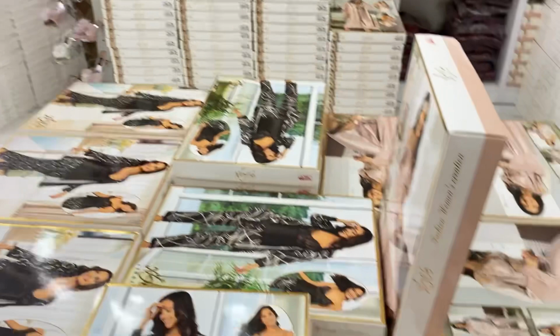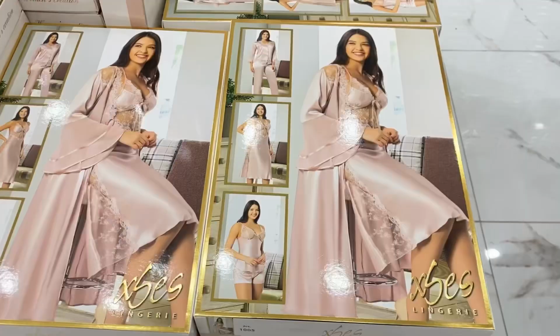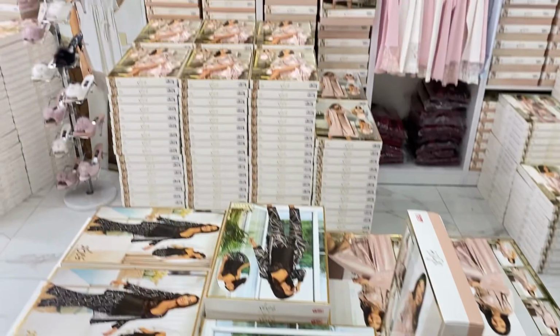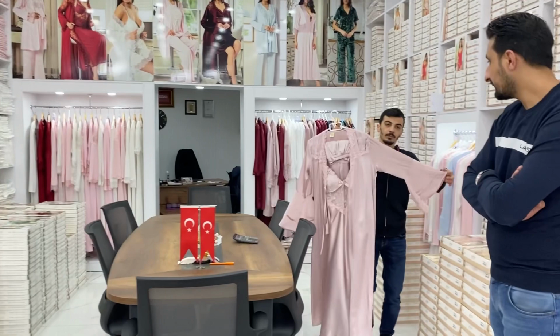How much? They look really nice. 40. So it comes this and this. Three pieces. Six? Six pieces. 1, 2, 3, 4, 5, 6. Okay. Three colors. Which color and which color? You even have shoes, I see. This is an example. So it comes like this. These are all the six pieces inside there.